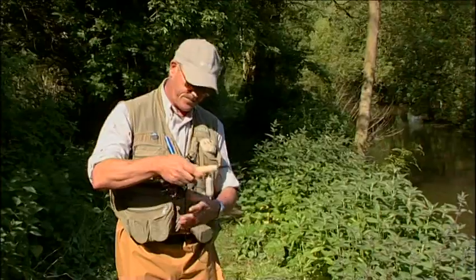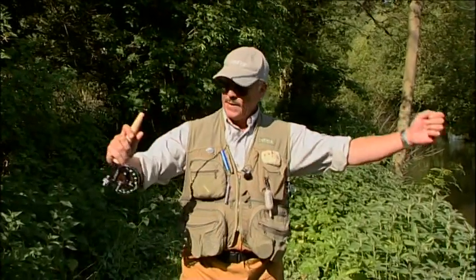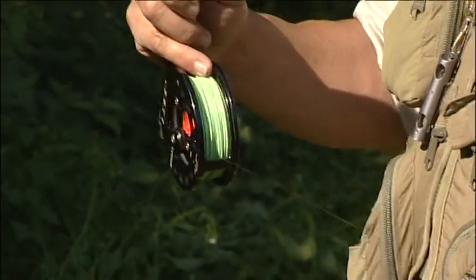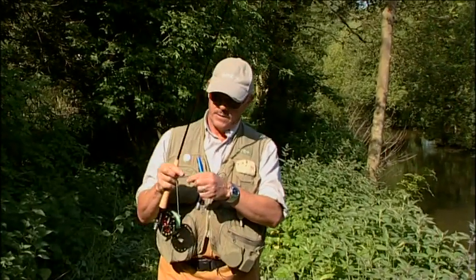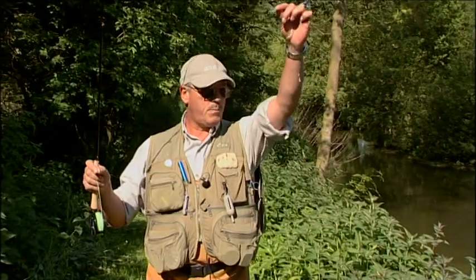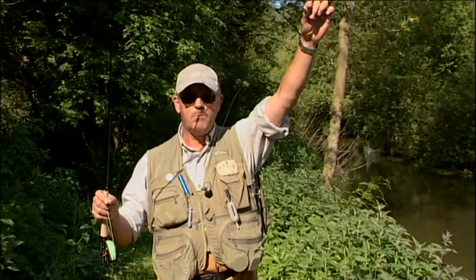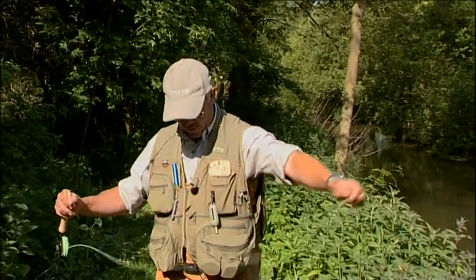Now I've already got my tapered leader on here. Because of the type of fishing we're going to be doing with very small flies, we need a tapered leader that's very steep. So it's very thick line here, tapering down to about a 2.5, 3 pound point. So I'm going to pull off enough line, thread up through the rod.